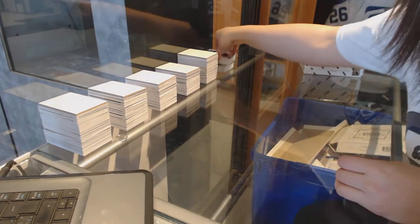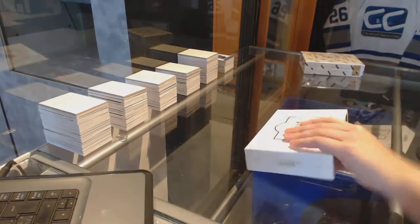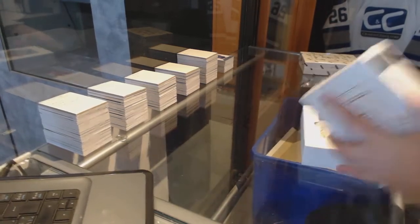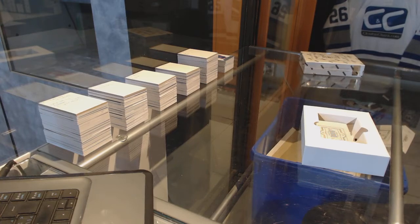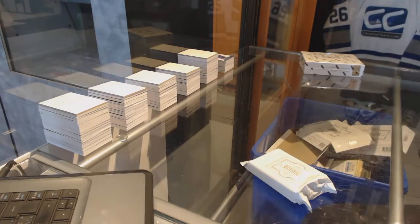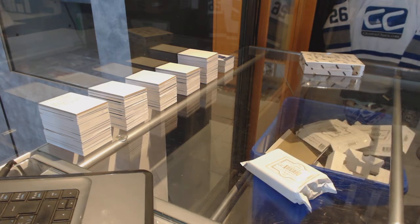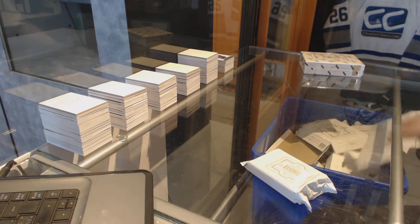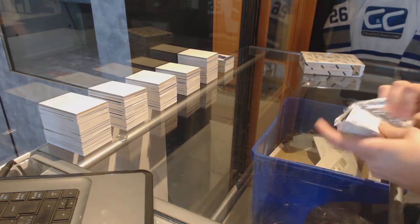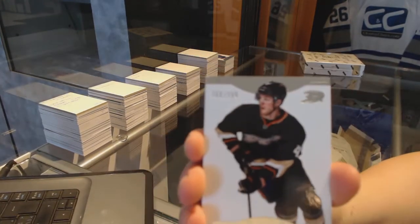Two boxes left. We need a Hoover now? Okay, I can make that happen. We've got a base card number /299 for the Anaheim Ducks, Cam Fowler.